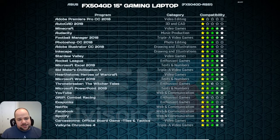When we look at stuff like Minecraft, Audacity, well, Audacity is not a very demanding application anyway, but the extra space on the screen will definitely come in handy to basically have all those controls, all those tracks laid out at the same time. It will also go much faster to apply filters for sure. And we do have better ratings in stuff like Photoshop, Illustrator, and most video games.